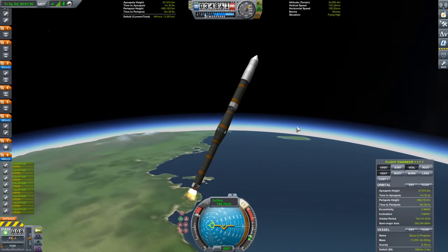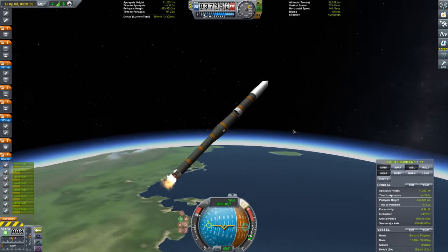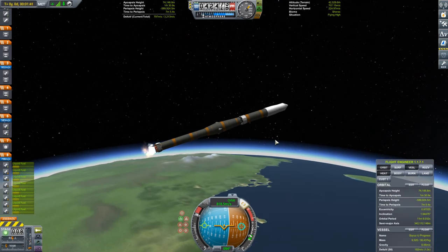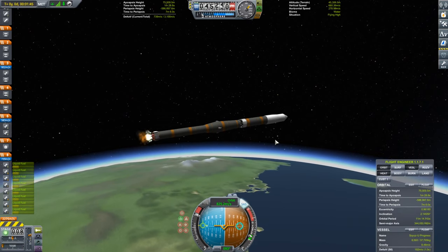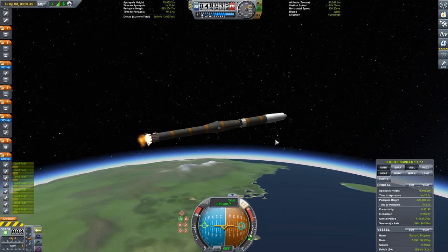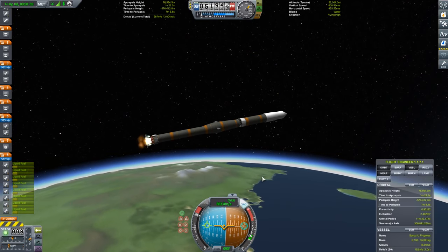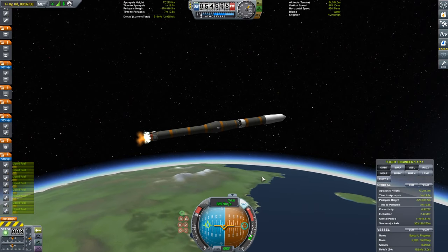And the second stage is going well. Now we have seen we are not just heading above, we are going sideways. Okay, this is necessary. If we just go above, we will fall back again. We have to go sideways, and that is necessary. So much necessary.